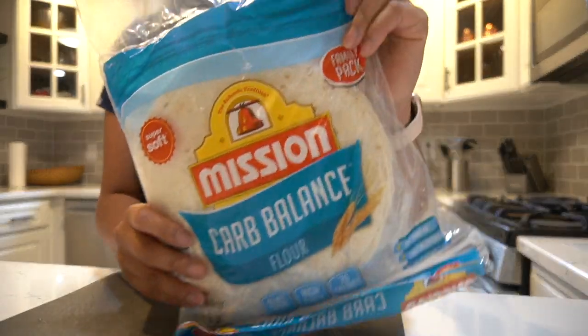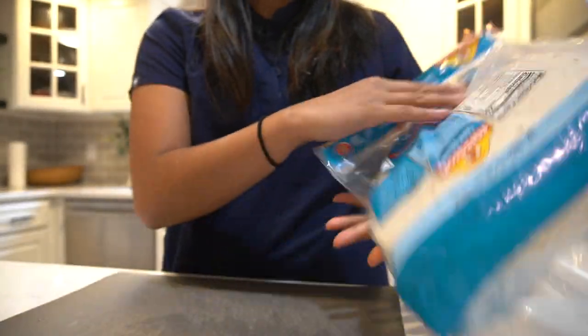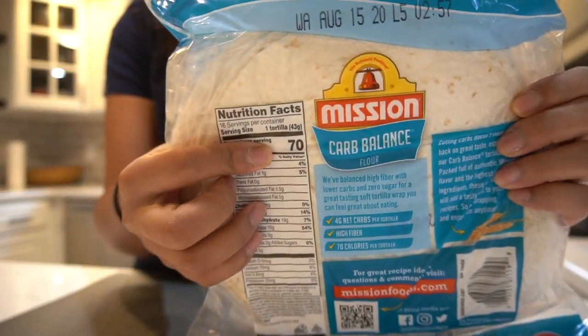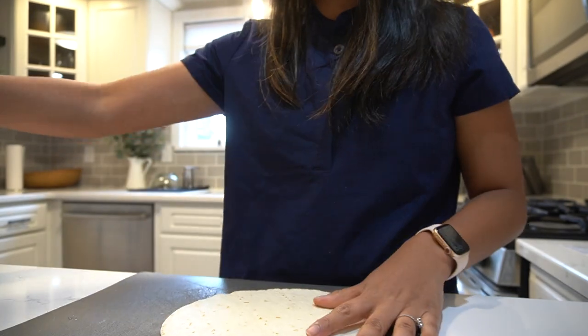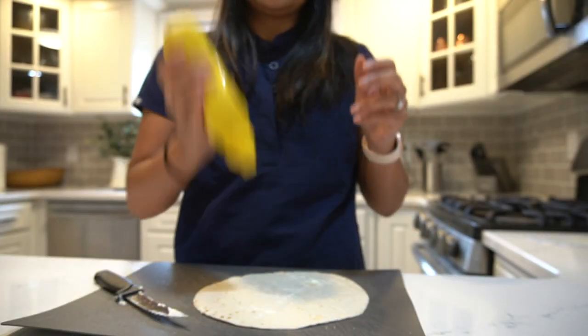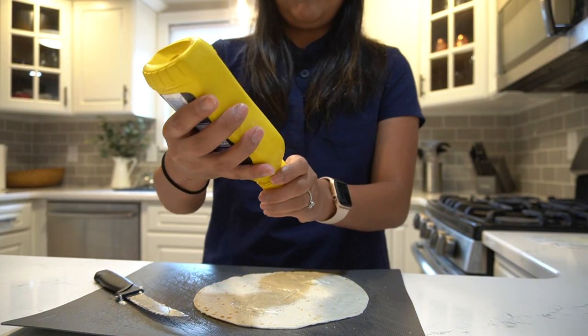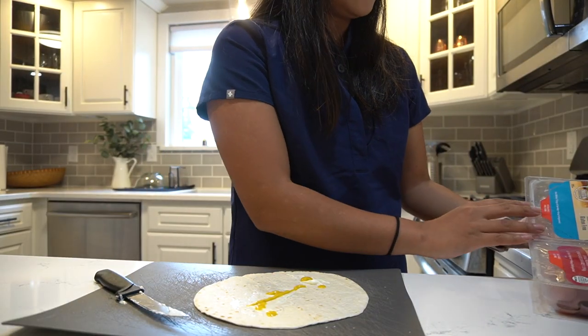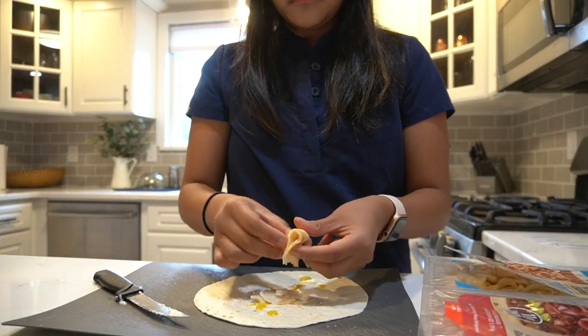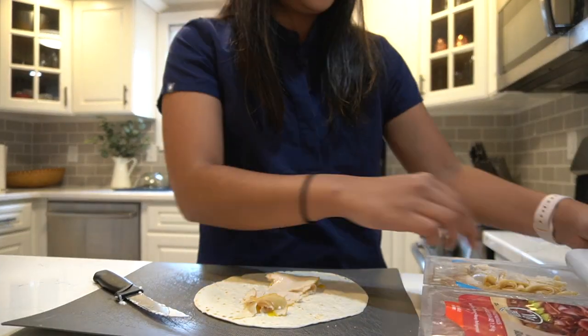So for dinner, I like to make a quick little wrap. I love these low-carb tortillas, they're only 70 calories. And then I like to do all the fixings, so right now I'm doing mayo and mustard. Then I take this sandwich meat. Today I'm choosing to do chicken, and then sticking that all over the tortilla.